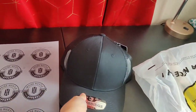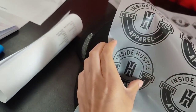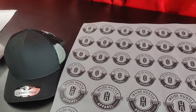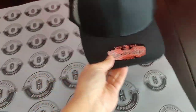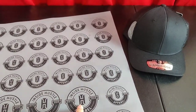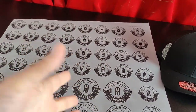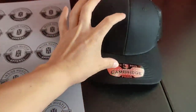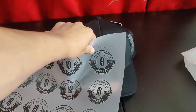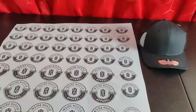Let me see the 3 by 3.5. That would be good if you wanted it just a little bigger and bolder. So for hats, I usually do 3 by 3. This 2.5 isn't bad, and this 3.5 isn't too big, but I wouldn't go any bigger than that. Just to give you an example, if you're interested in doing images for your hats, we'll keep them about 3 by 3, depending. Yeah, this 2.5 looks really good. Nice and small, not too big, not too small. So shout out to Inside Hustle Apparel for your order, and we are going to get you squared away.